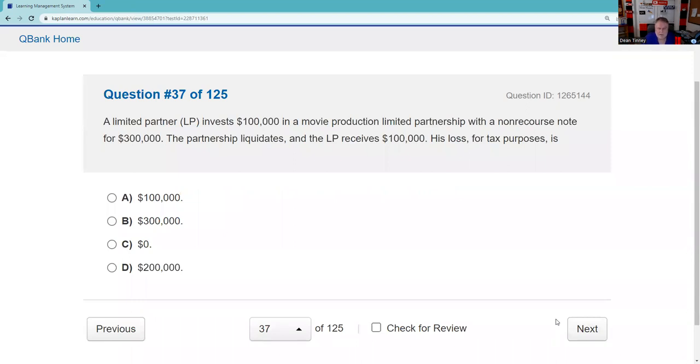A limited partner invests $100,000 in a movie production limited partnership with a non-recourse note. So non-recourse means I'm telling the partnership to borrow money on my behalf to make my investment. Right? So I'm going to put in $400,000, but since I'm not at risk for the $300, my cost basis is $100. Now, if it was recourse, that means if the investment doesn't pay the loan, the partnership doesn't pay the loan, the bank has recourse to make me pay the money back. If I were at risk for the $300, here I'm not. Non-recourse means I'm not at risk. Then it would have been $400.